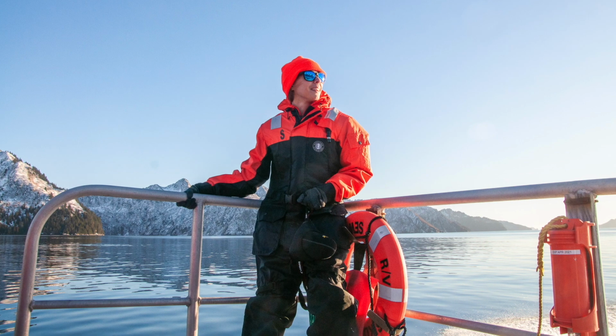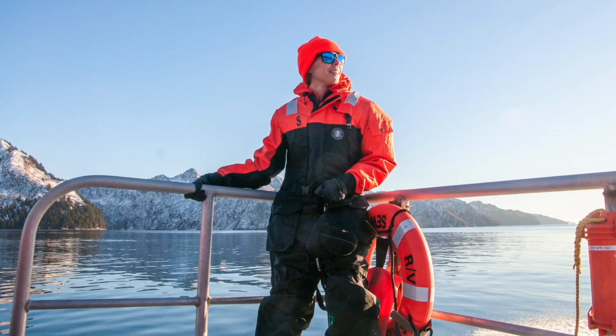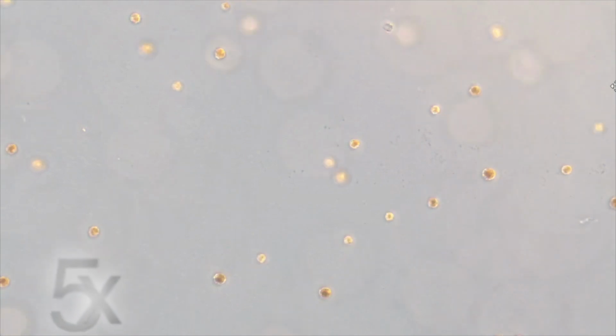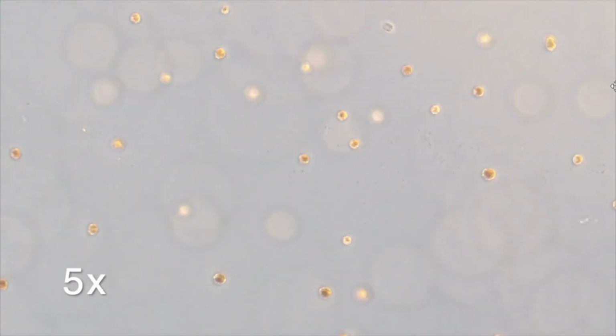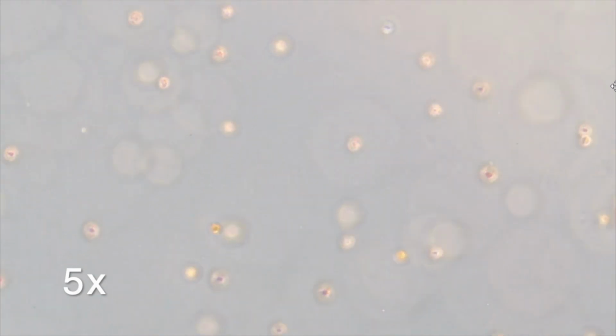A lot of the time, this is because these algae are producing toxins. So in the Alaskan Arctic, where I'm working, we're looking at a specific kind of algae called Alexandrium catenella, and this produces something called paralytic shellfish toxins, which cause paralytic shellfish poisoning as they build up in shellfish and other organisms that eat this toxic algae.